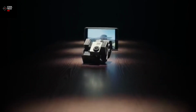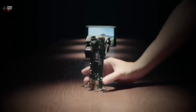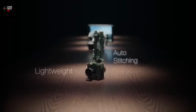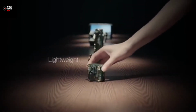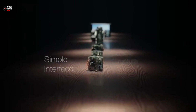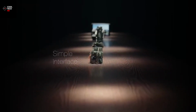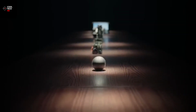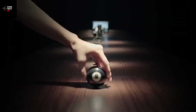To improve the experience, we've been through many prototypes to make it smarter to work, lighter to carry, tougher to adventure, and simple to use. Finally, this is where we arrived. A 360-degree camera in a size just like a pool ball.